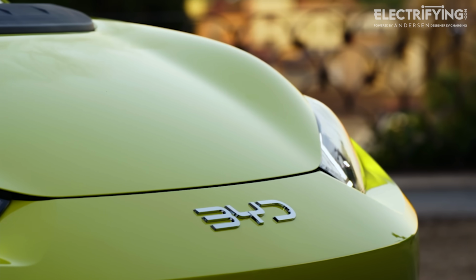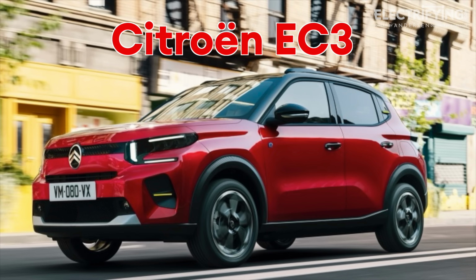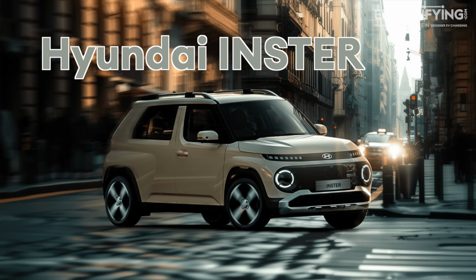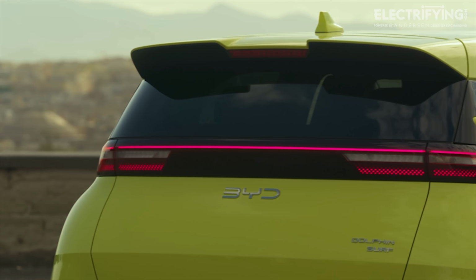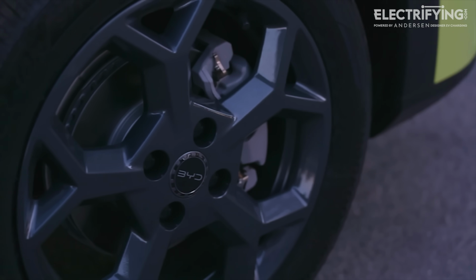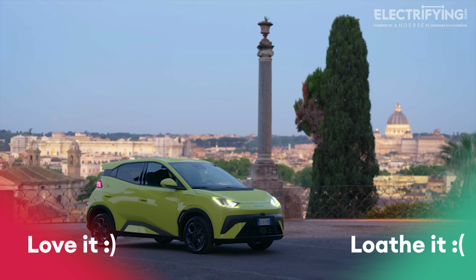It's up against cars like the Dacia Spring, Leap Motors T03, Citroën EC3, and the top-of-the-range model will get compared with the entry-level Renault 5 or Hyundai Inster. It's not as small as I was expecting it to be. Out of that group, only the Citroën EC3 is slightly longer. But as always, design is so personal. So do your worst in the comments below. Do you love it or loathe it?